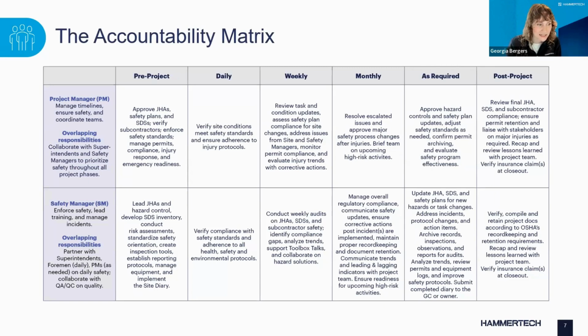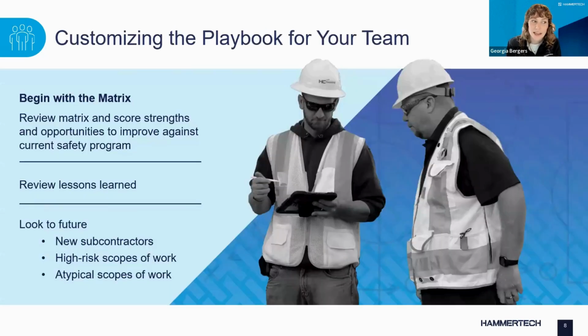I think that's fantastic. So the next part that we're going to move into here is how can you actually take this playbook and look to move it across into your team, whether it's your team as a project team or into your organization across the board. And so Jake, I'm going to throw it over to you here. Why is it important to customize this playbook rather than just taking it exactly as we put it out there?